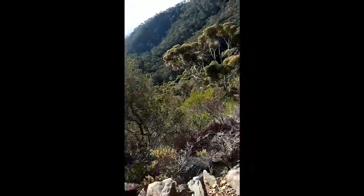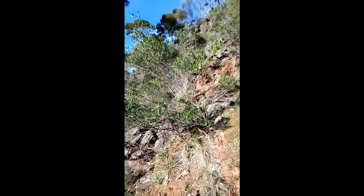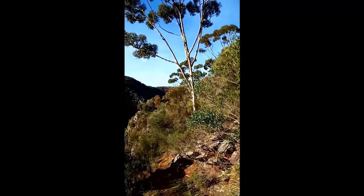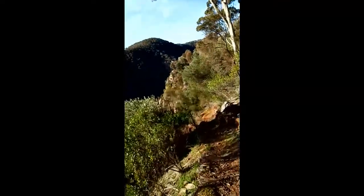Wouldn't be recommended going down over there. Probably fall down to a bit of a drop. You can see there's a bit of a debris scree from where rocks have fallen down from up here. They still get a fantastic view. Look at that. That's just wonderful. Anyway, I'll continue on. Can't get too carried away.